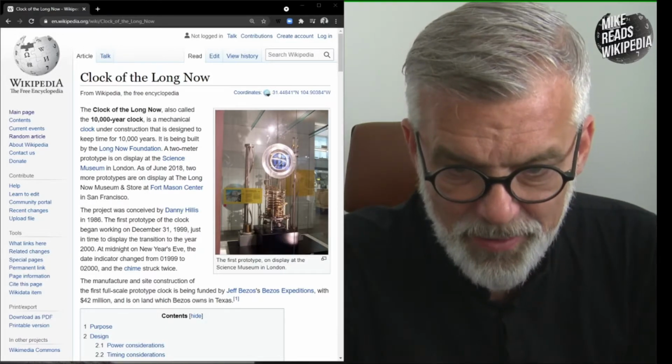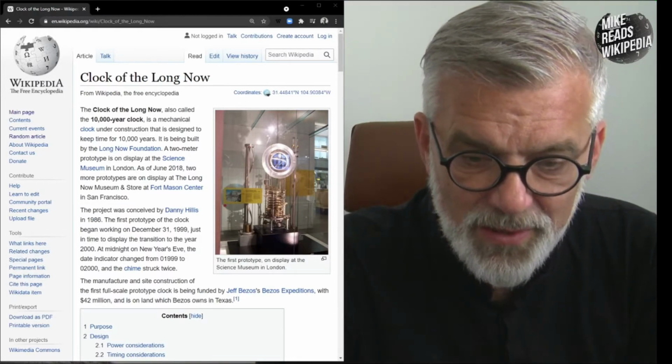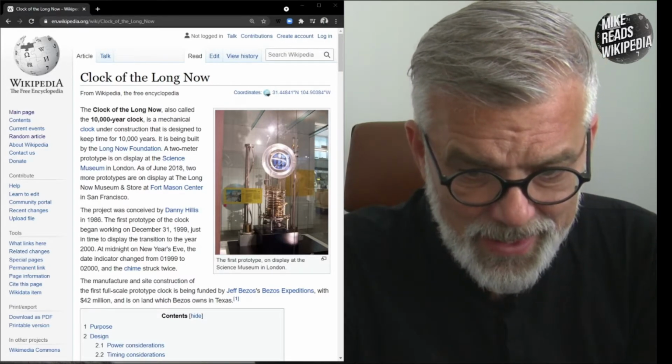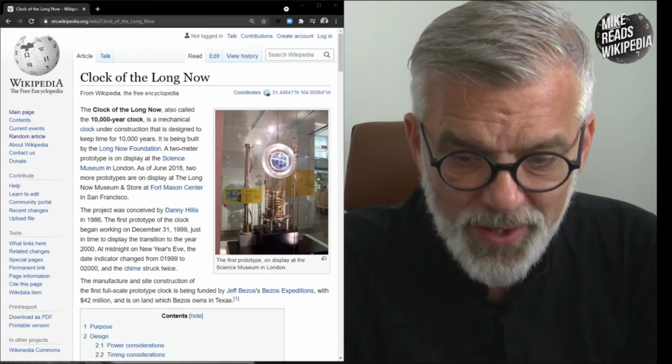The first prototype of the clock began working on December 31st, 1999, just in time to display the transition to the year 2000. At midnight on New Year's Eve, the date indicator changed from 01999 to 02000, and the chime struck twice.